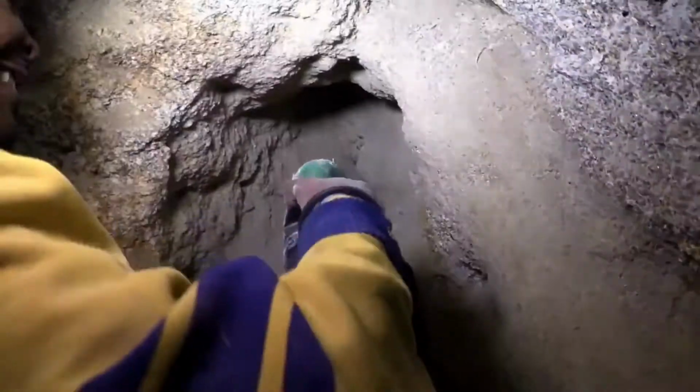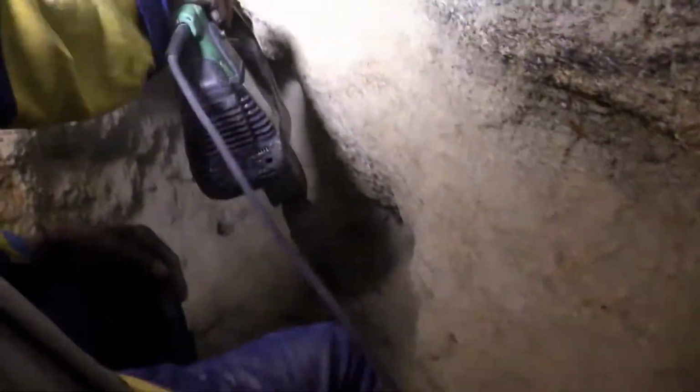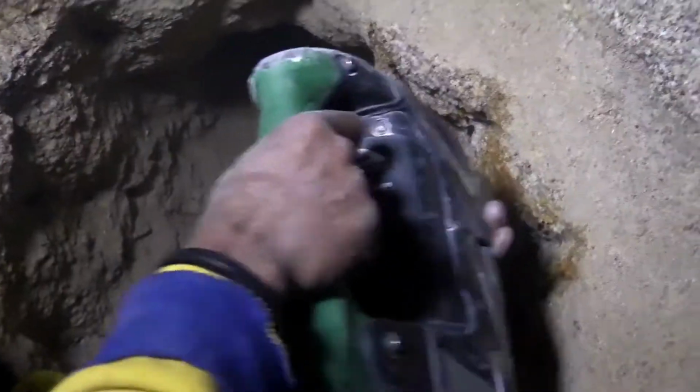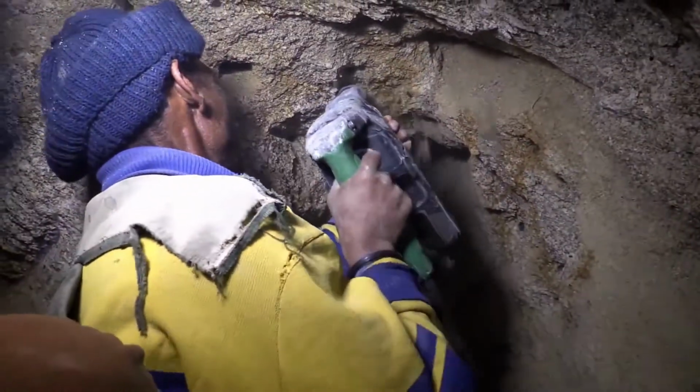The small crystals show the small miners the path they have to follow to find a pocket. They call a small room filled with crystals a pocket. Every day they work up to 8 hours within the mountain.